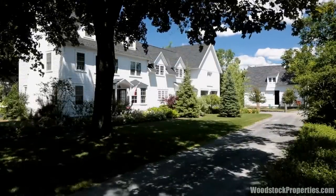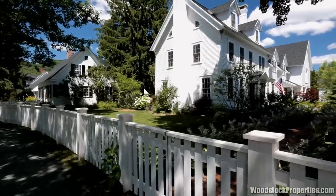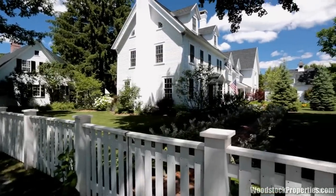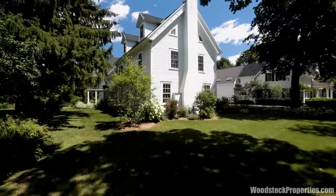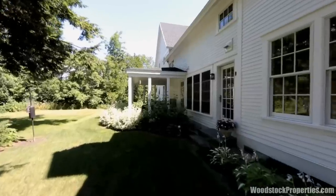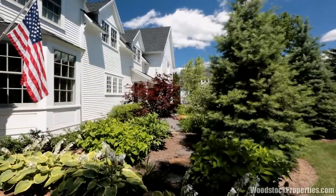Welcome to 16 Pleasant Street in picturesque Woodstock, Vermont. This historic house is in the heart of the village, within a short walk to shopping, restaurants, the Town Hall Theater, and the Woodstock Inn, with its new state-of-the-art spa and golf course just a few minutes away.